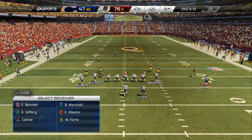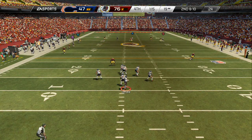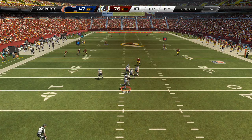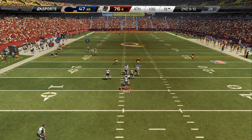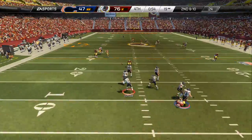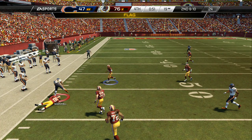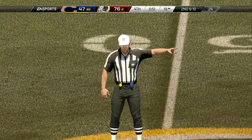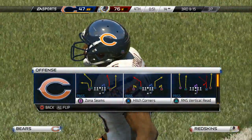Watch the slant. Motion. We've got second and 10. Pass, trying to find an open man. All kinds of time. To the left. The flag is down. Cutler hits Brandon Marshall with that pass. Illegal touching, offense. That penalty is, of course, going to be accepted by the defense.